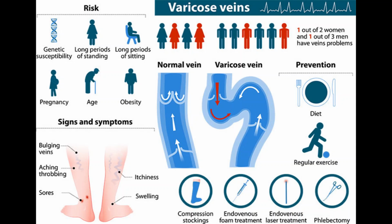And there are some self-care measures. Self-care such as exercising, losing weight, not wearing tight clothes, elevating your legs, and avoiding long periods of standing or sitting can ease pain and prevent varicose veins from getting worse.